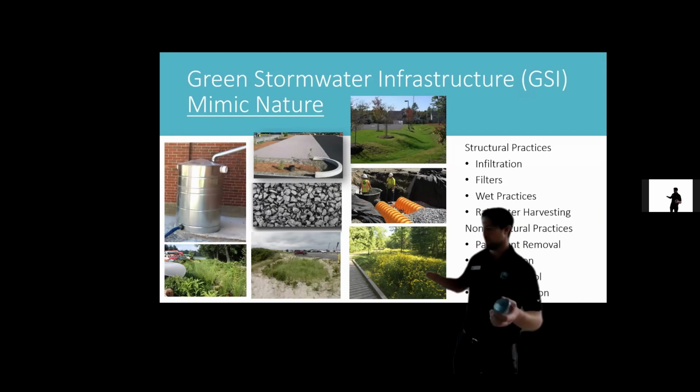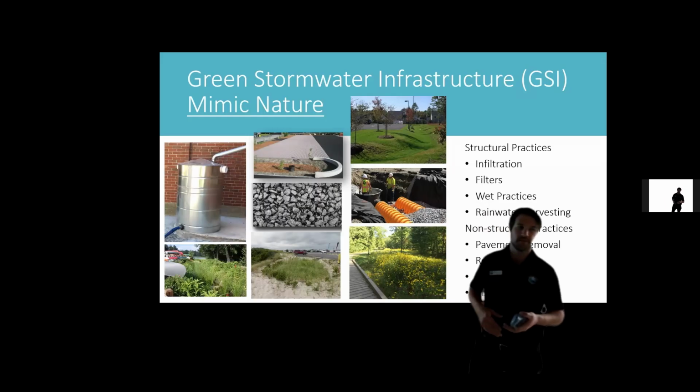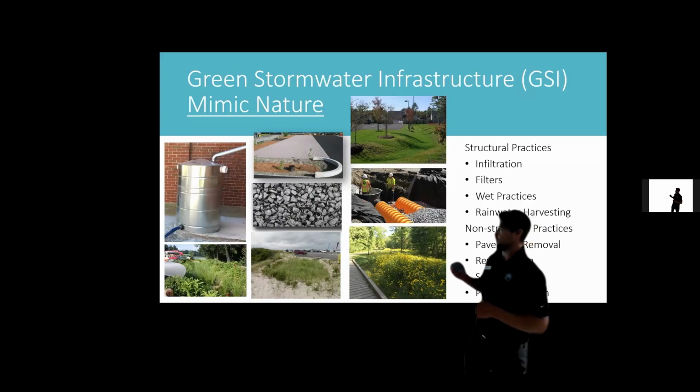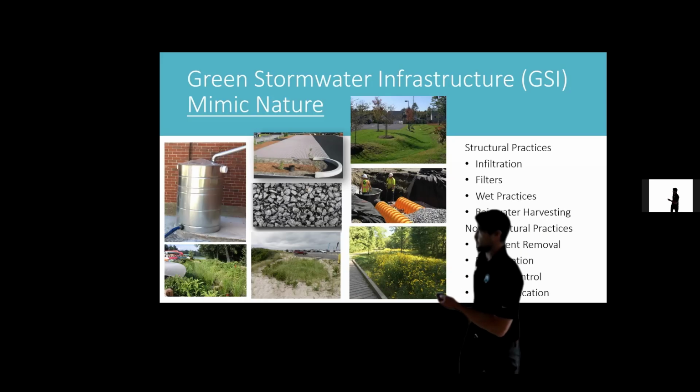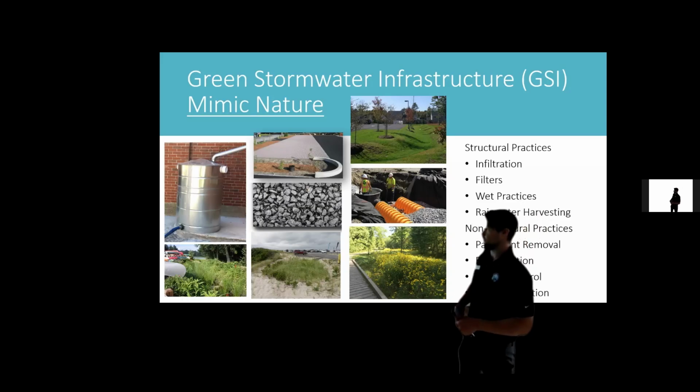So from confirming our drainage area boundaries and finding those retrofit opportunities, we then turn to our GSI toolbox. This is what Audrey was mentioning, what we use to help filter the water, and how we can fit these types of GSI practices. What we're trying to do is mimic nature and help water get back into the ground, and filter that water and remove those pollutants. And these are just a few examples of both structural practices and non-structural practices that we use to reach this goal.